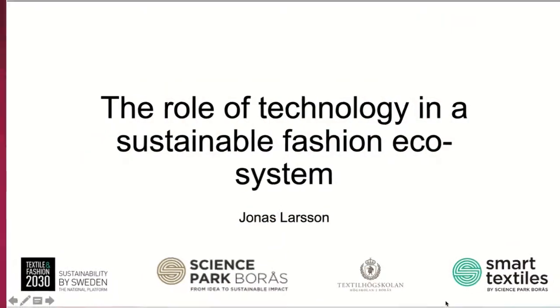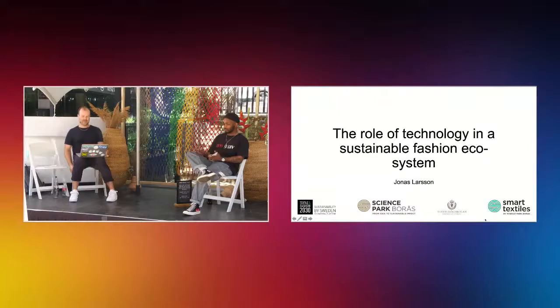I was invited here to speak about the role of technology in a sustainable fashion ecosystem. I work at the Swedish School of Textiles and Science Park Borås. I am currently involved in something called Textile and Fashion 2030, which is a governmental mandate to help Swedish small and medium fashion enterprises become more sustainable. What we're essentially doing is helping them create a systematic approach to sustainability. Right now we're working with 170 companies. I think it's going quite well.